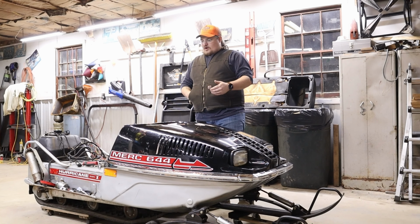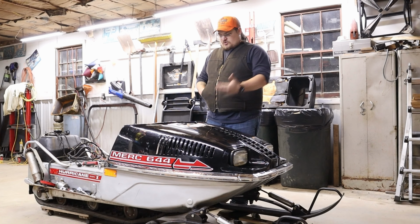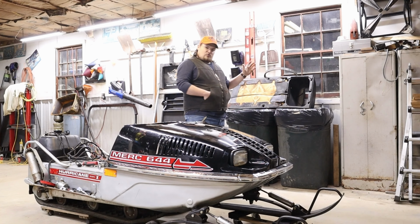I've got to decide whether or not I want to roll this thing up, cut that out and weld a patch in to stop that rot from getting any worse. But other than that, everywhere else is just surface rust. The seat is still in amazing shape. The seats on these things are really cool.